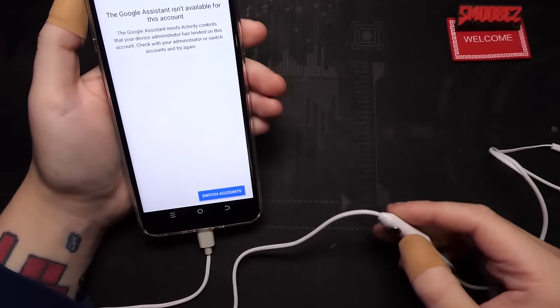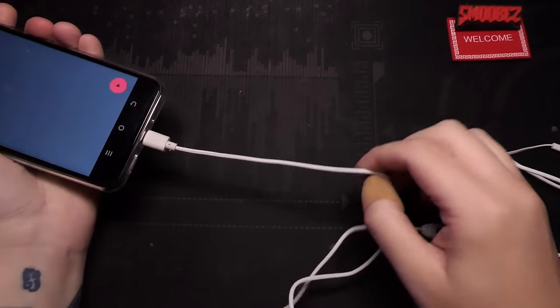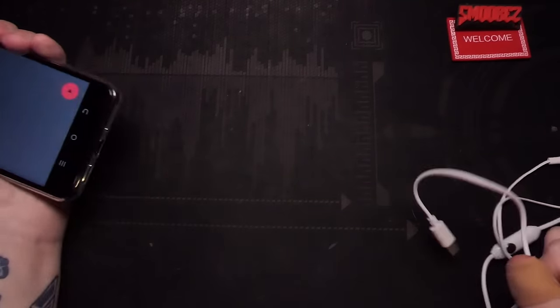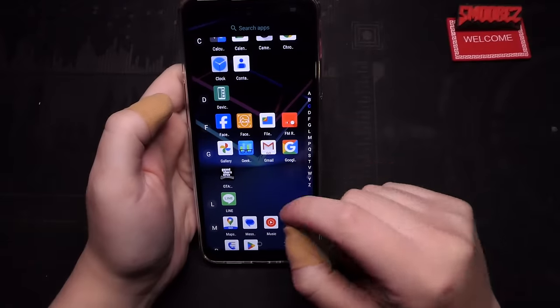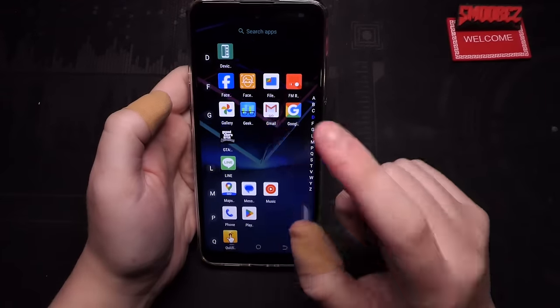Ah, see, holding the button actually opens up Assistant. Yeah, FM radio is no good on this. Could be just these crappy earphones though, most likely. We'll get a better idea of the speaker when we get to the speaker test. Gallery, Geekbench, we'll come back to. Gmail and Google, we don't need to go into. San Andreas, we'll come back to.